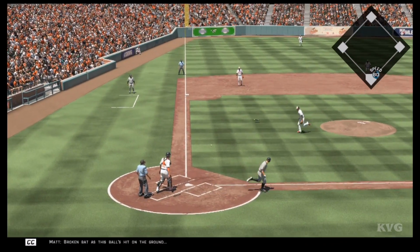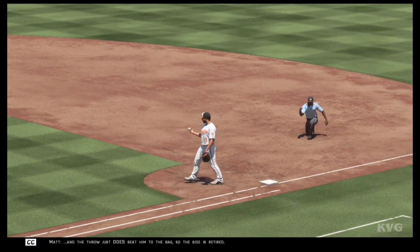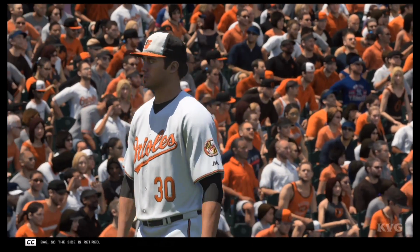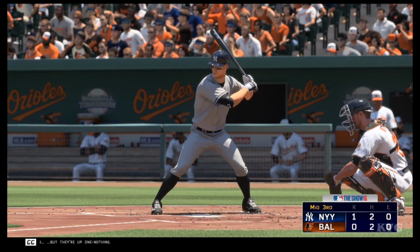Broken bat as this ball's hit on the ground. And the throw just does beat him at the bag, so the side is retired. 1, 2, 3 go the Bombers, but they're up 1-0.